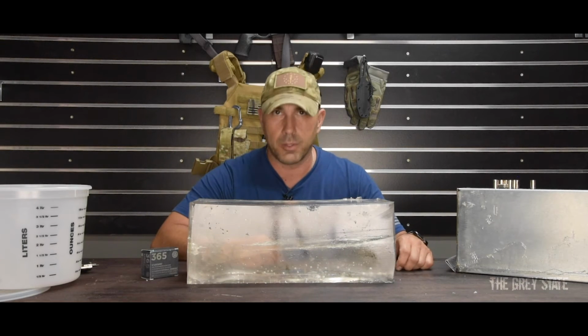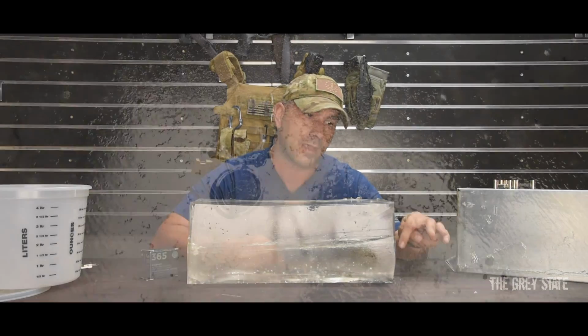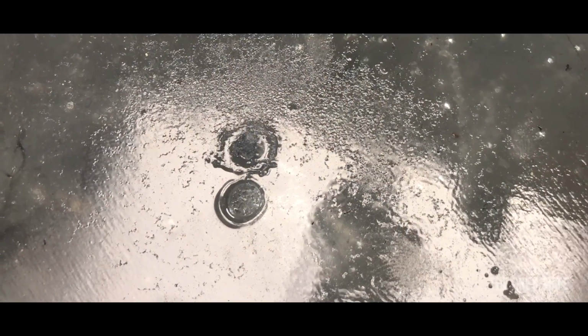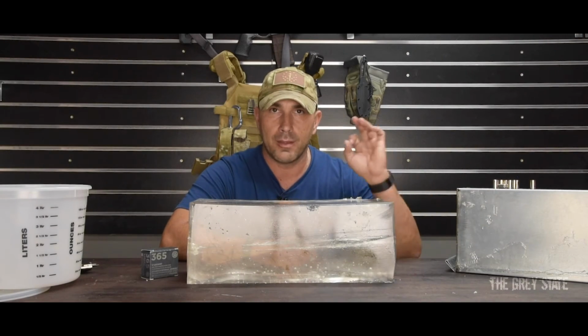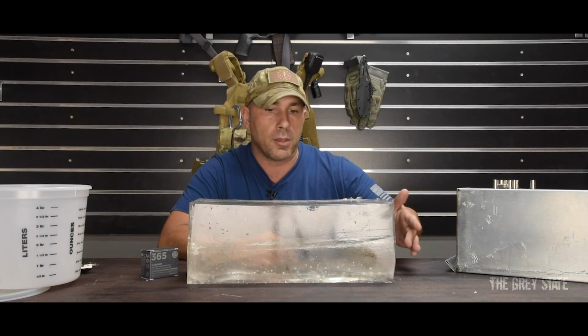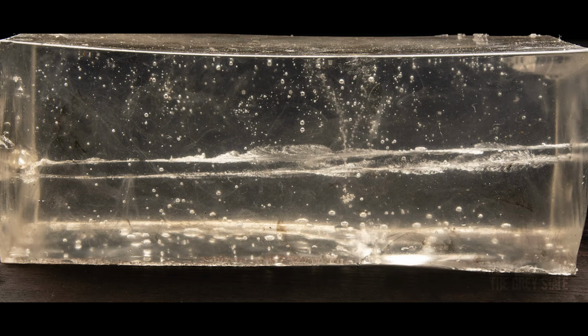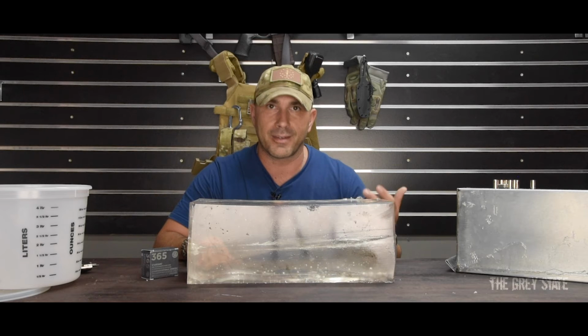But that is the beauty of video evidence. If we look here, two things. One, again, look at the top entrance wound going into the gel. It's smaller, so that tells me we did not have expansion as it immediately hit. It was clogged with that fabric. And with that clogging, I don't see any traces of it in this block at all. I don't see any fragments. I don't see any pieces of thread, anything like that, that I would normally see after shooting a personal defense round through clothing into a gel block. It just didn't capture any of it.